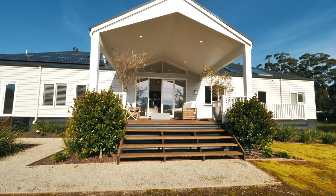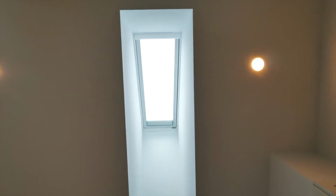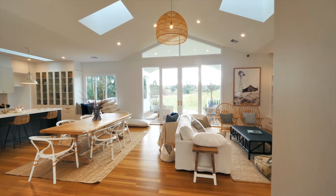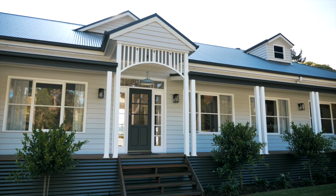I think the judges are going to love the fact that you've used elements that promote sustainable living with the water tank, the skylights throughout the home and the north-facing house and positioning of it. You've beautifully combined two different styles. You've got Hampton styles and you've got this traditional Victorian country hamlet style.